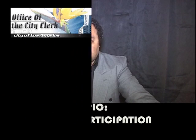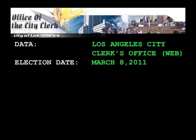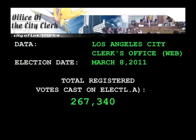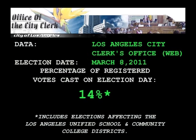We paid a visit to the Los Angeles City Clerk's office and looked at the certified data for the most recent election held on March 8, 2011. Do you know there are 1,644,647 registered voters inside the city limits? Yet on March 8th, only 267,340 ballots were cast. That shakes out to only 14% of all registered voters going to the polls.